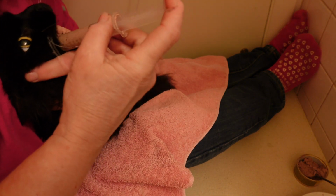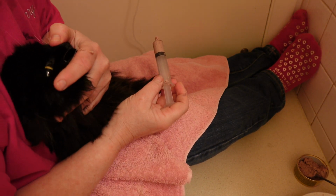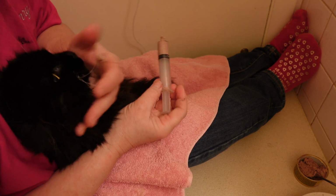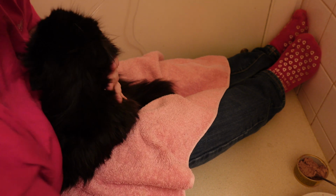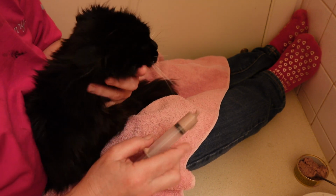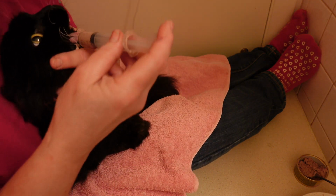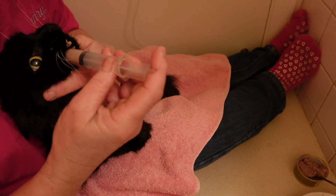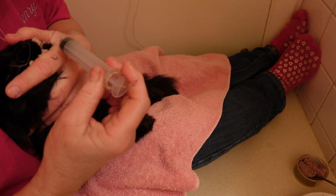Squirt it in the side of their mouth and the back, and then close their mouth with your hand. They're going to get some out with their tongue, of course. That's why we have the towel here. I'm going to try to give her about 2 syringes full here. Yeah, I know. Isn't it terrible, Zoe? It's terrible to be old, isn't it?